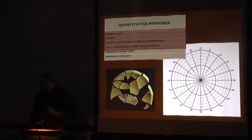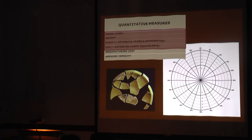Now, quantification matters a lot, because what we're trying to do, of course, is to map the supply of these foodstuffs to Rome, right, to the center of the empire from various places in its periphery. And so we quantify our materials by the four traditional measures: number of sherds, weight of sherds, then estimated vessels represented, which is basically a minimum number of individuals count. Like, you sort things out by form and you identify you've got 10 rim sherds, and you can see that three of them are from the same vessel and two are from another vessel, so you have so many different vessels, right? And you can work that out.